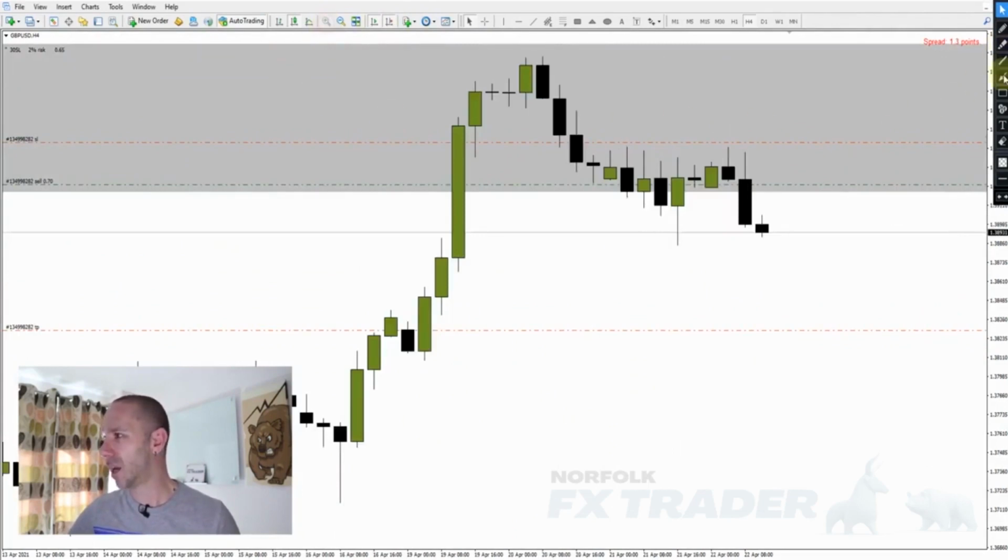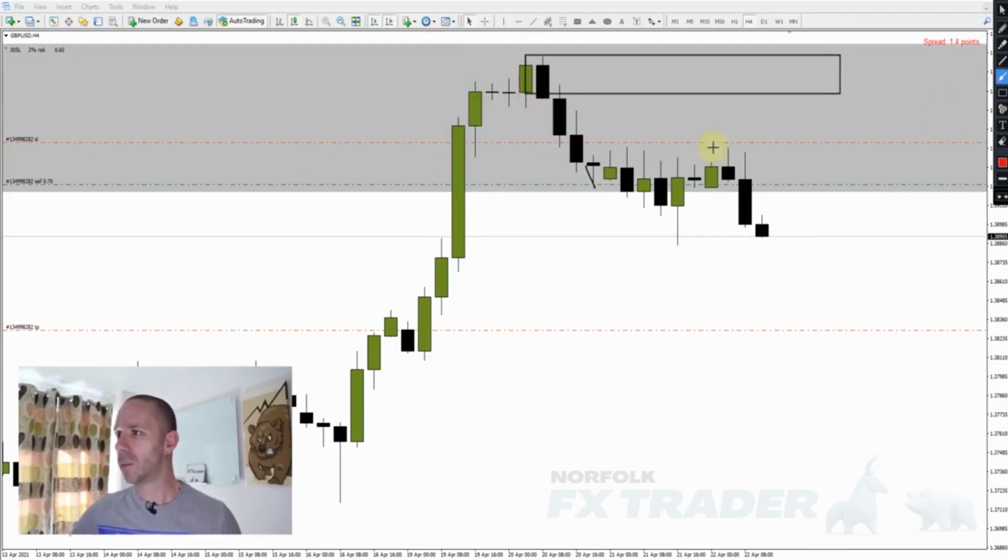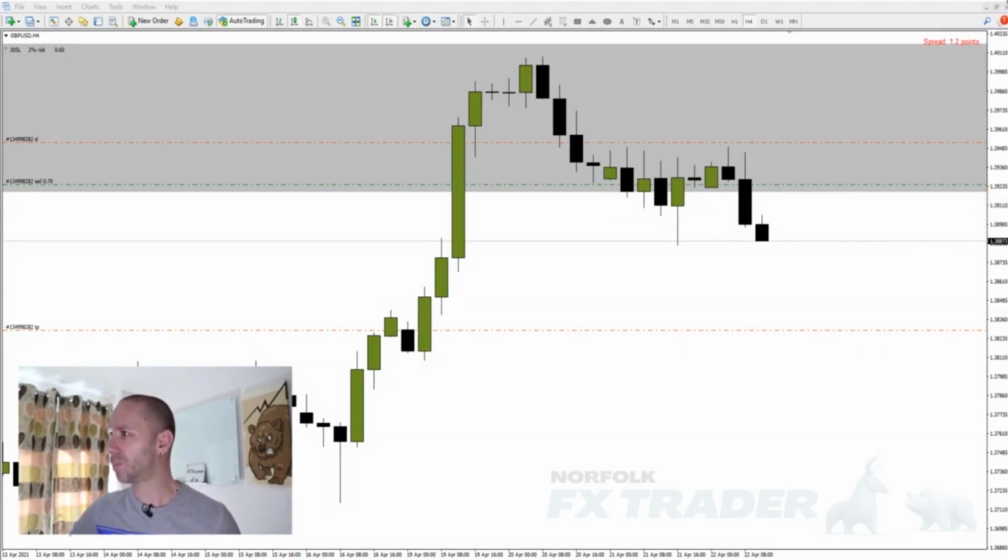If you look closely, as we rallied up, we had this last little area of basing. The market rallied up, moved sideways with one last push higher, and then the market dropped down. What that creates for me is a new area of supply here. So normally I'd be looking for the market to come back up into that area of supply to look for a sell to go down. Now this obviously didn't happen.